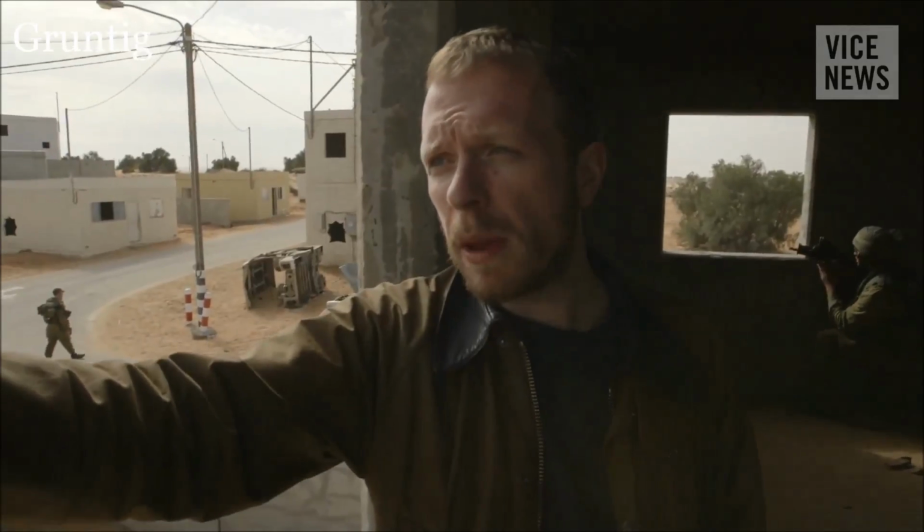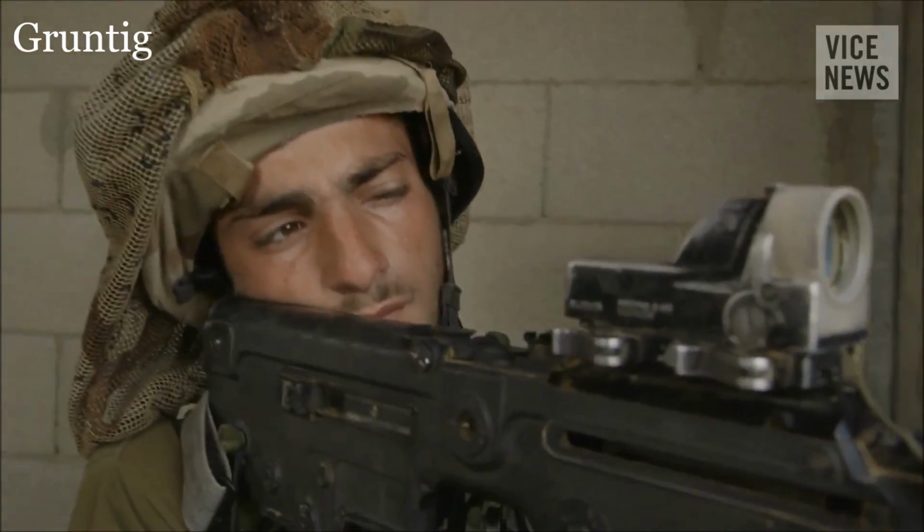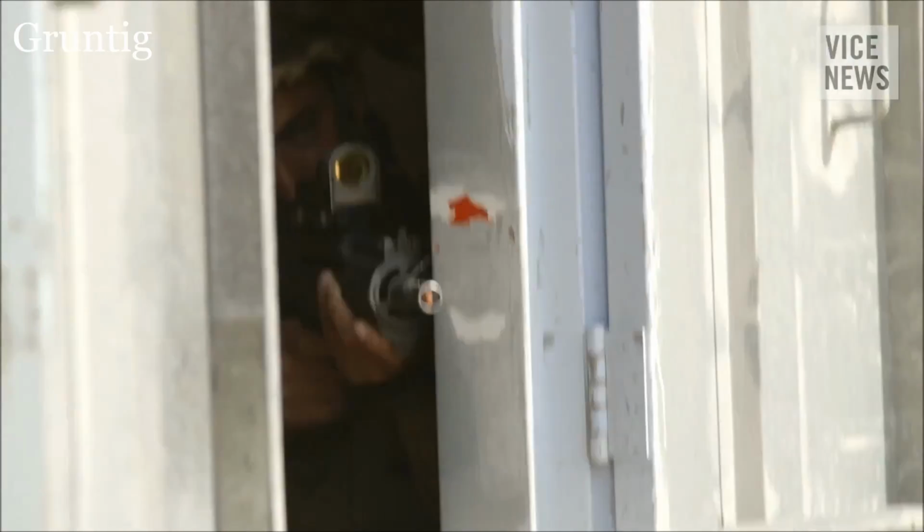So down there you can see the main road, the most dangerous place for these guys because there's no cover whatsoever. They're making their way from building to building, always avoiding open spaces. And that's going to be the reality of the future. You've got to avoid the streets, otherwise you're going to be shot by a sniper.